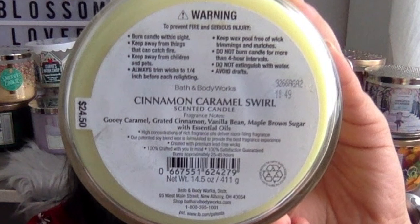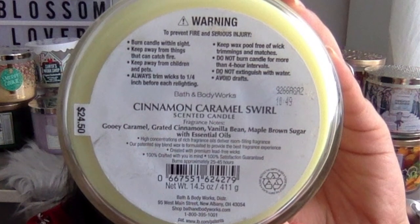Next one is Cinnamon Caramel Swirl. So this one is gooey caramel, grated cinnamon, vanilla bean, and maple brown sugar. This one is divine, guys. I am a foodie. I love bakery scents. I love anything that has cinnamon, bakery, sugar, anything. I love it. It definitely smells like a Cinnabon in candle form.